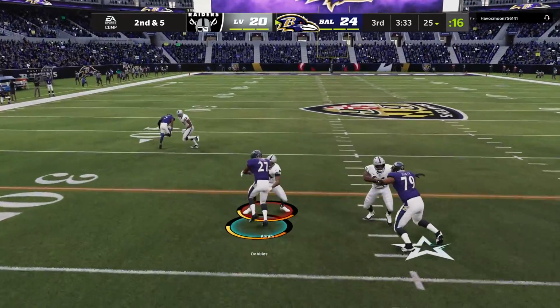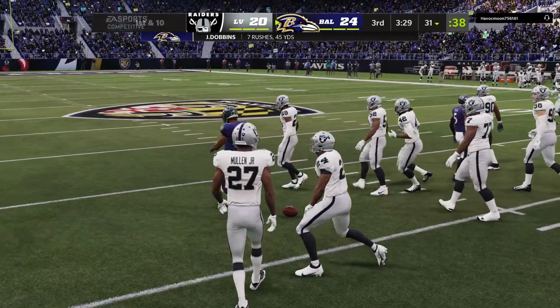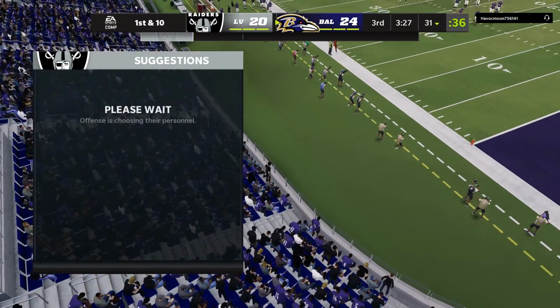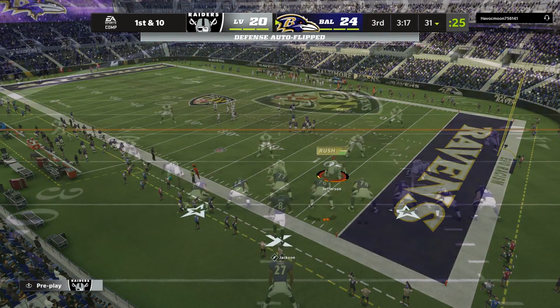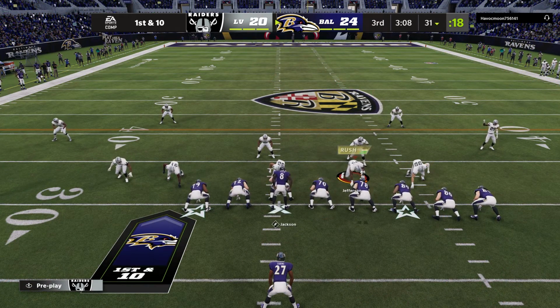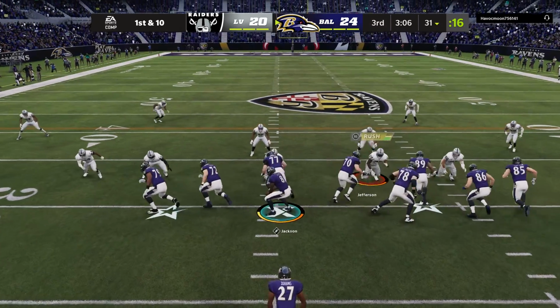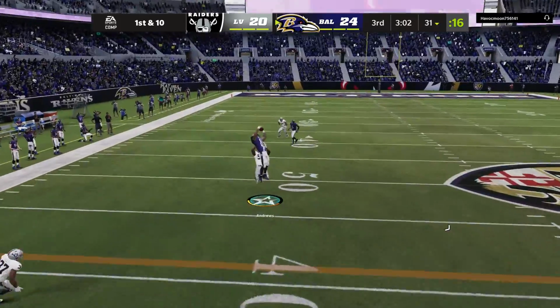Now Dobbins again on second down. And they'll take him down at the 31-yard line. 45 yards now on the ground on just 7 carries. Well, you certainly have to give a little credit here because they are playing this game now at their pace. This is ball control football, sustained runs, taking their time, and making it work.